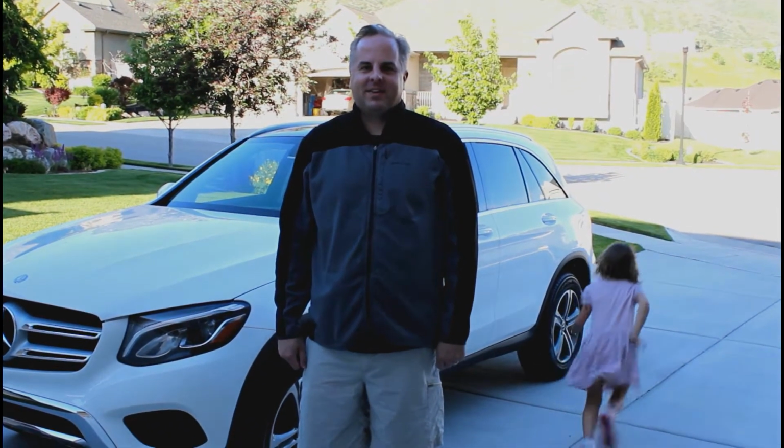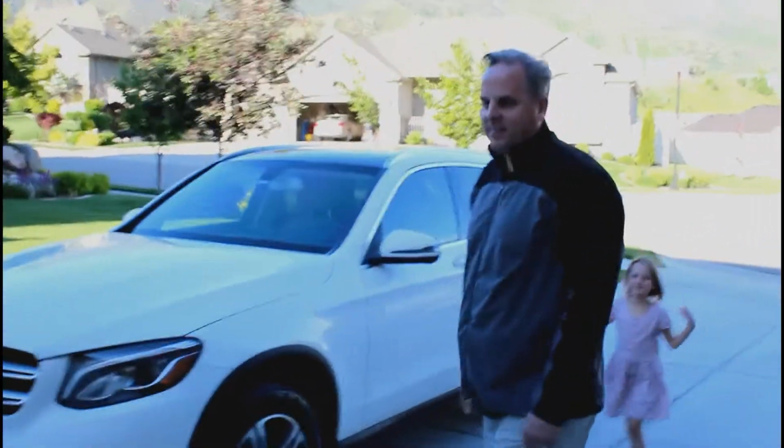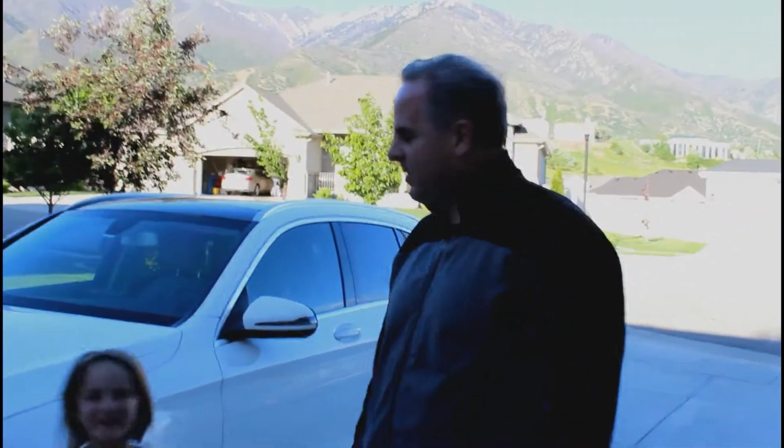Hi everyone, my name is Steven and I am the proud owner of a 2017 Mercedes Benz GLC 300 4MATIC. I've had the car for about 4 months now, and I wanted to spend some time telling you about some of the features that I really like.